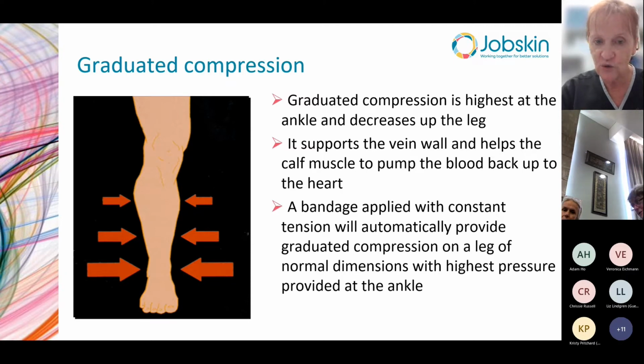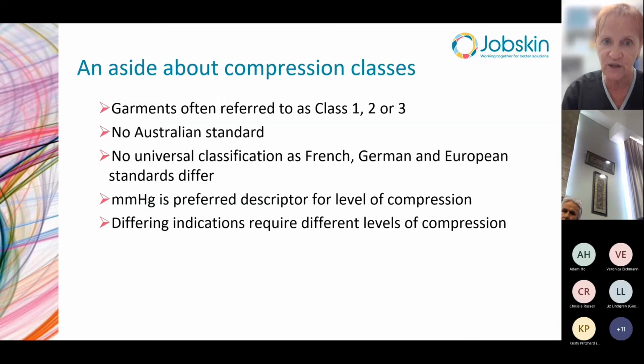Because we're keeping our webinar short and sweet, I'm not going to go into a longer explanation about how graduated compression is achieved. But for those of you who work with serial compression bandaging, you will know that as you bandage with equal constant tension, that automatically reduces the level of compression as the circumference of a limb gets bigger. Obviously a thigh is bigger than a calf and a calf is bigger than an ankle, and so that will achieve graduated compression. But all garments that a patient wears for medical purposes should have graduated compression.